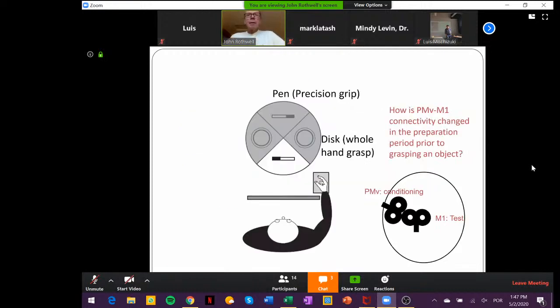So here's an experiment. These are two objects. One is a pen, a long thin thing, and you have to pick that up. We don't have to, but when you pick it up, you usually pick it up with what we call a pincer grip. That's a pincer grip. And the main muscle that you use when you're doing a pincer grip is the first dorsal interosseous muscle, which lies here. That's one object. The second object is a disc, which is much bigger. To get hold of the disc, you have to open your hand fully and use a full hand grip. And to do that, one of the muscles you use is by the little finger to spread the hand out, and that's called the ADM muscle.